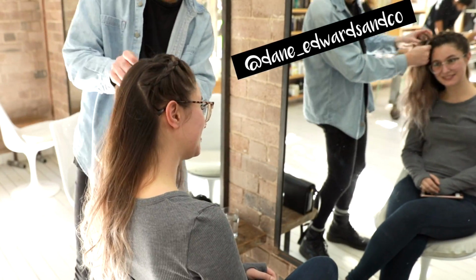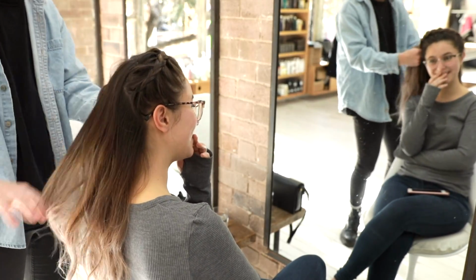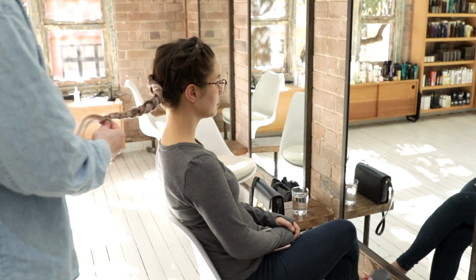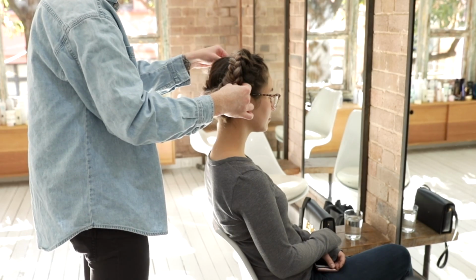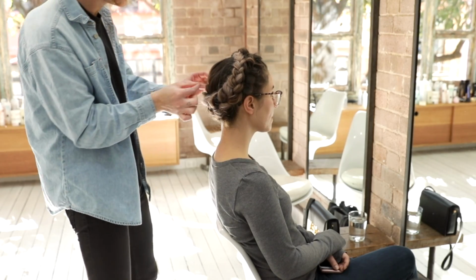So after Dane curled and texturized my hair, he started a Dutch braid behind my ear. And this braid extended around the entire head like a crown, hence the name crown braid. And then the tail of the braid was tucked under. So you couldn't quite see where it started or where it ended. I think that's brilliant. There are YouTube tutorials on crown braids, but prepare for tears of frustration, and I speak from personal experience.